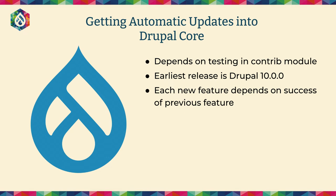And then each new feature that might get into core probably depends on the success of the previous thing in core. So if we introduce attended patch level updates and it goes great, then we're much more likely to quickly move on to the next one, as opposed to if something goes wrong, we're much more likely to just work on patch updates for a while.